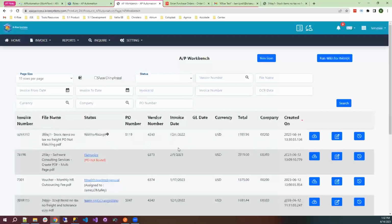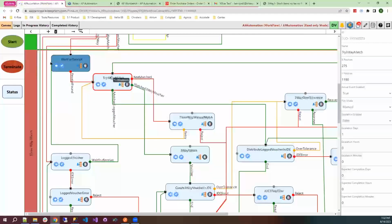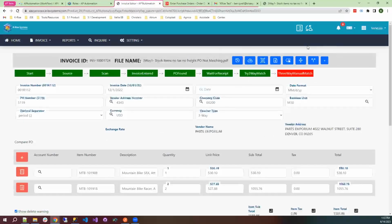So it looks like it did scan, pass back some information here, found the vendor number, and it's waiting for receipt. So we'll run that part manually. And you'll see, yeah, it found the receipt, and then, just going back to the workflow here, it tried to match the invoice lines to the PO, could not match them completely. And so it's at this manual match status. So clicking here, we'll be able to use one of the icons at the top, which is this manually match invoice to PO receipt.